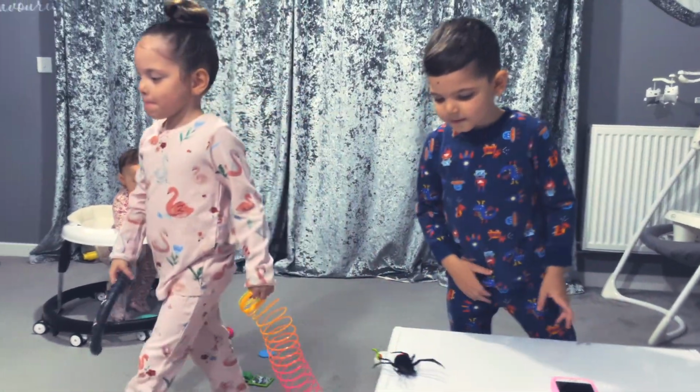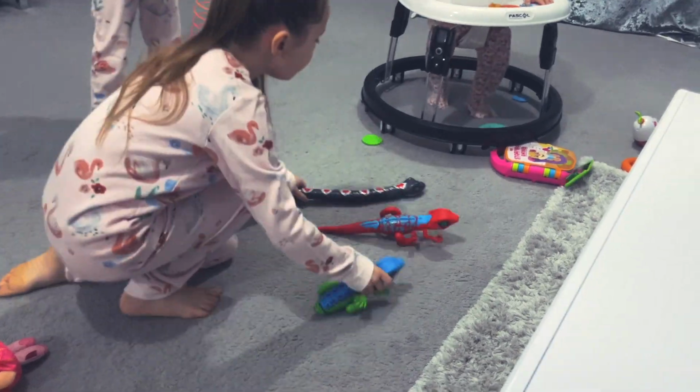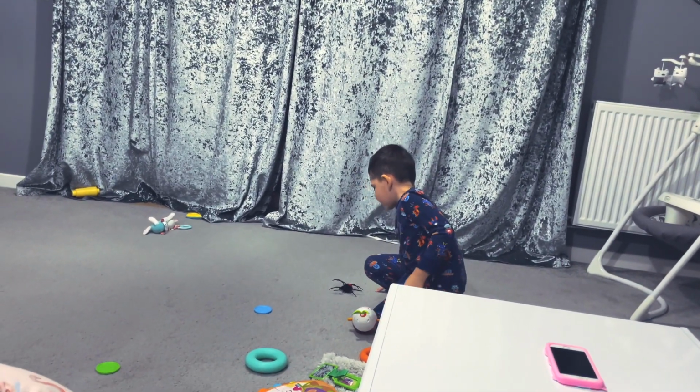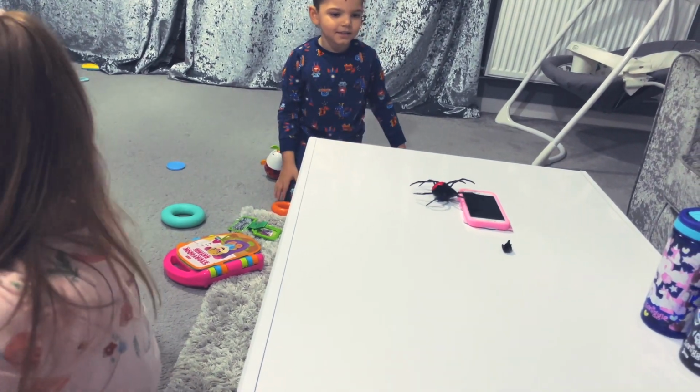Mum, I'm just trying to break that thing. And it's supposed to be on the floor. Rome, where's the blue one's towel gone? Whoa, this one can't go on the floor. Look. Whoa. Oh no, that one can only go on the table.